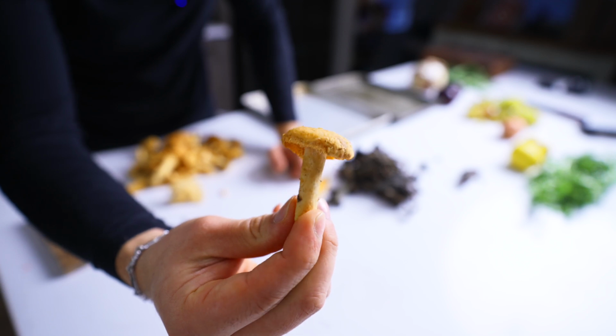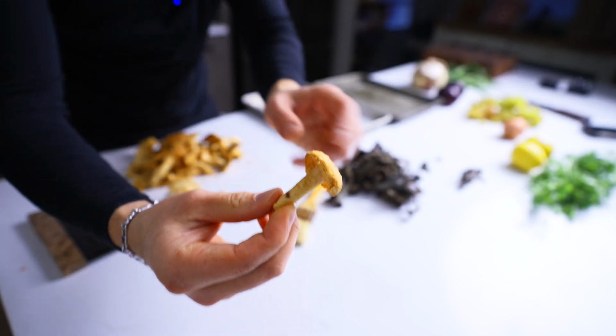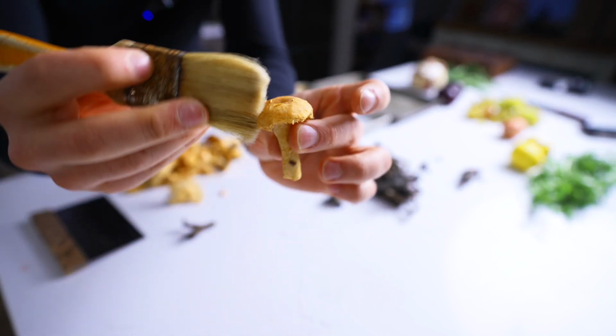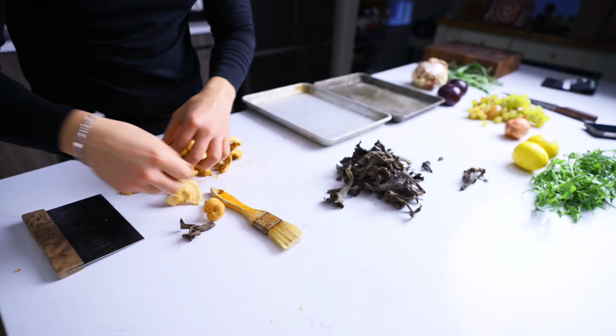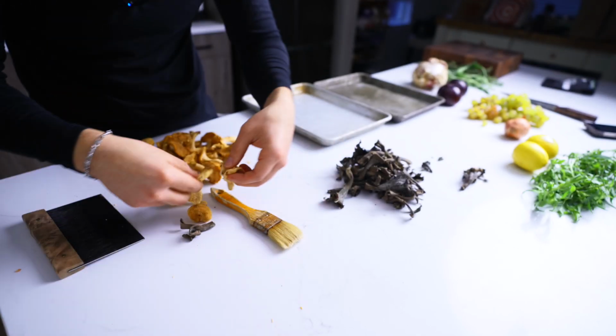This right here is what we call a chanterelle mushroom. Very abundant in the Pacific Northwest, so I've worked with these quite a bit. Now, to clean these, typically you can use a brush. I would not recommend water for these. Also, sometimes you want to split these guys open.